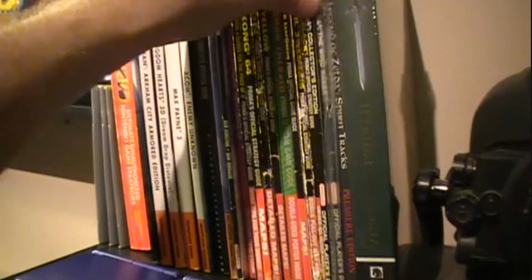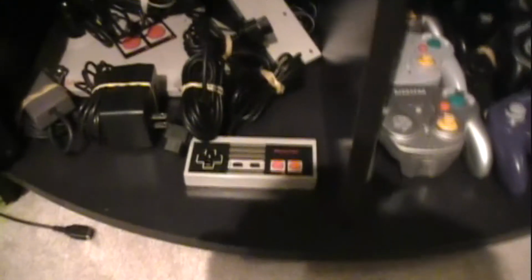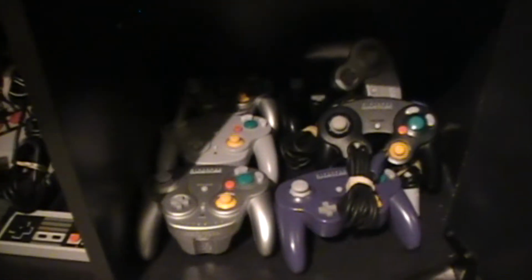A Wind Waker Collector's Edition, sealed copy of Spirit Tracks Strategy Guide, and a sealed copy of Hyrule Historia. Moving below that, you open up these, and these are all my controllers, my N64 controllers. Game Boy player for the GameCube, my Super Nintendo controllers, my Nintendo controllers. You got the Advantage pad and the light gun back there. GameCube controllers, 3 Wavebird controllers right there, and way back there are my PS2 controllers.